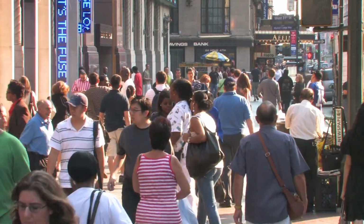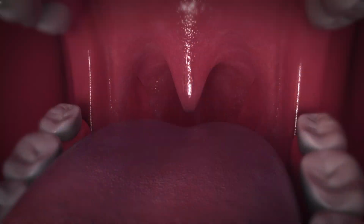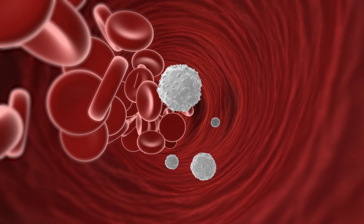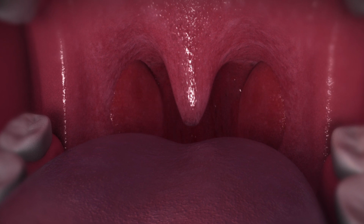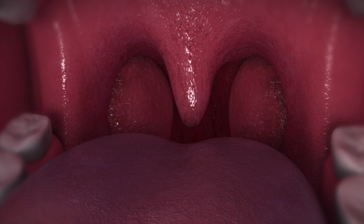So what do tonsils do and why can they be removed? Tonsils are small glands in the back of the throat that contain white blood cells. White blood cells fight infection in the body by trapping germs that enter through your airway. Even when tonsils are working properly, they can get swollen and sore. It's when tonsils are constantly showing signs of infection that they can become a problem.